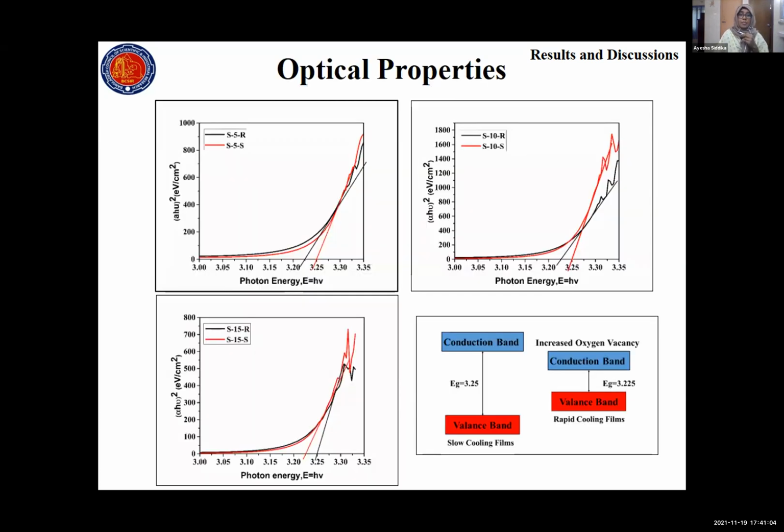And this is the optical band gap for the slow and rapid cooling films, and the values are 3.25 and 3.225 respectively. The act of lowering the band gap is known as the redshift. And this is the litmus test for the aggregated concentration of the oxygen vacancies. So that is what I have proved in my previous slide.